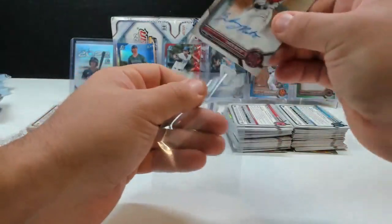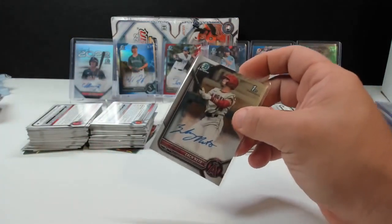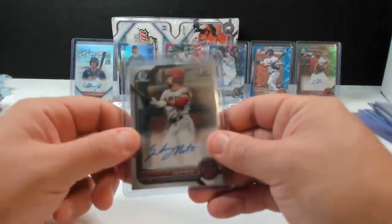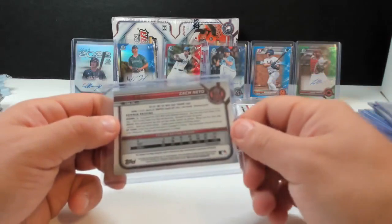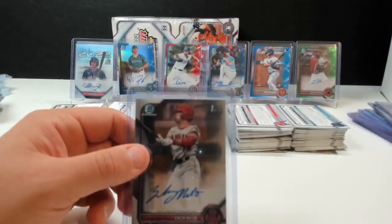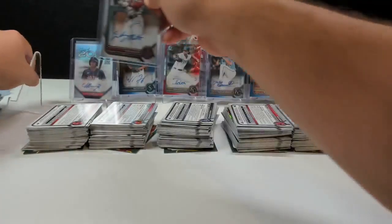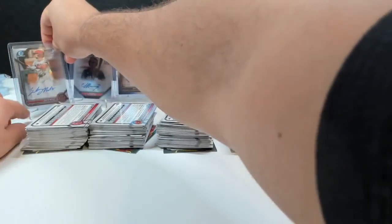And Neto is no slouch himself. Zach Neto to the Angels. So this is one of the guys you want to be hitting. One of the top hitters. And this is a very nice auto. Bold auto of Zach Neto. 13th overall pick from Miami. Stone's throw away for me here in South Florida. Zach Neto on the board.